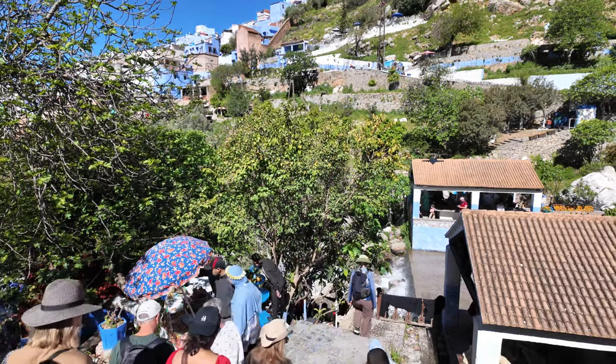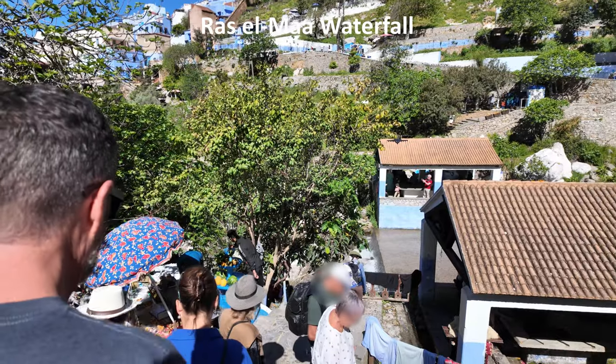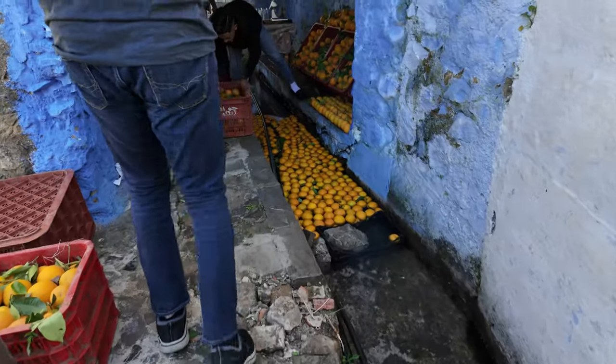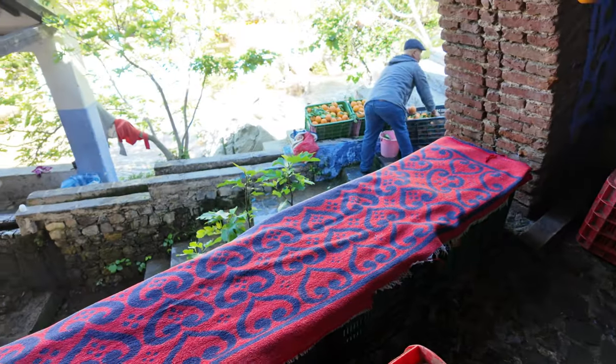Just up the road from our riad, there's a path that leads down to the Ras El-Maa waterfall, a freshwater spring that supplies the town with drinking water. It's a lovely spot to enjoy a fresh orange juice, as the locals keep the oranges cool in the spring water.